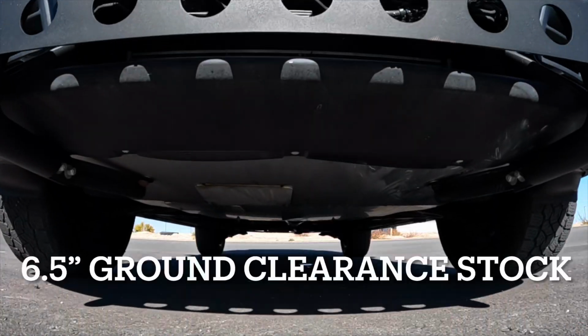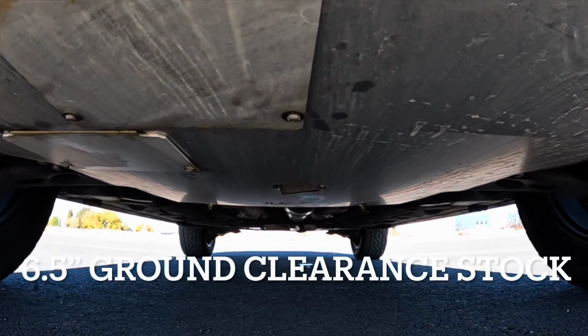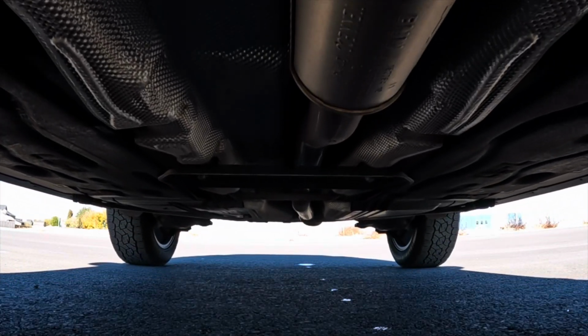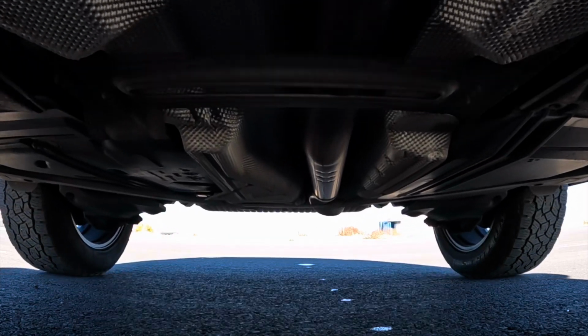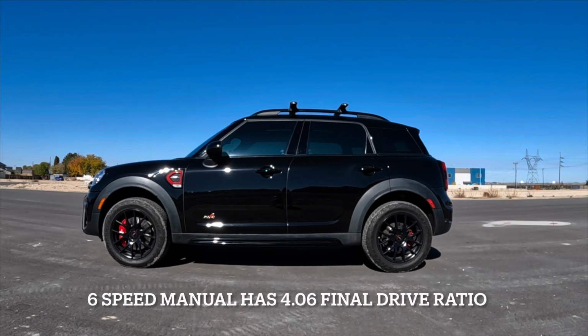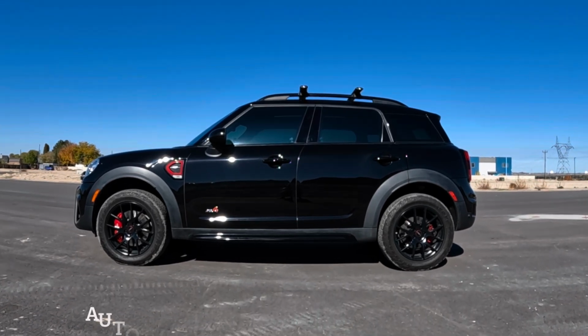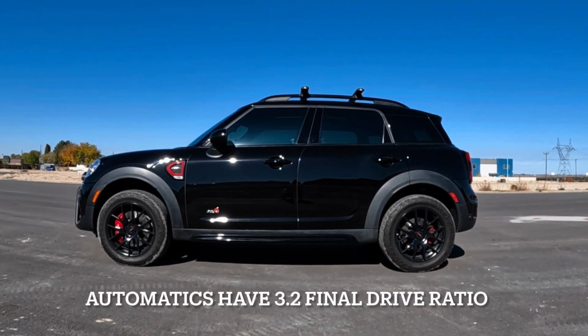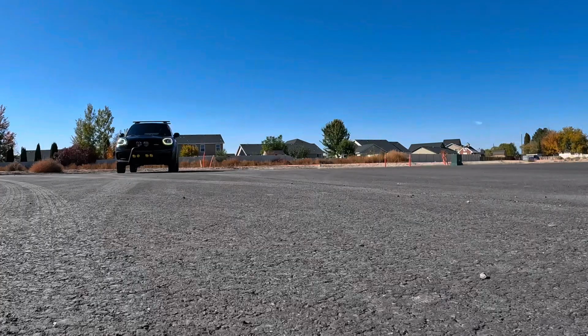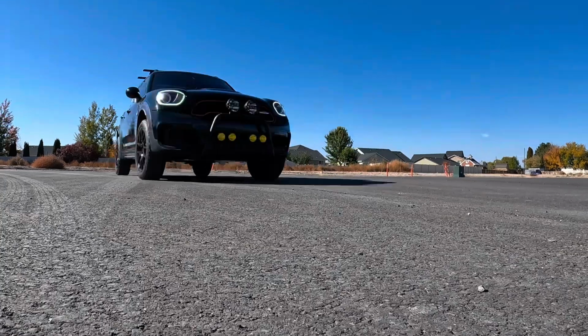It has about 6.5 inches of ground clearance bone stock, but with these beefier tires I'll show you in just a few minutes, it adds a little bit more than that. And then it has, if it's a manual, a 4.06 final drive ratio, whereas the automatic 8 speeds had a slightly less aggressive 3.2 final drive ratio. These can also do a full circle in 37 feet, which is pretty average for this size of vehicle.